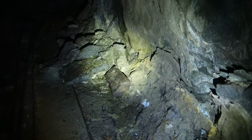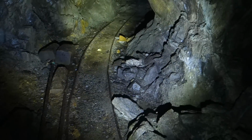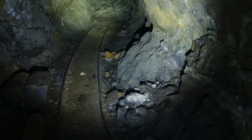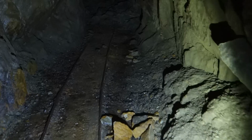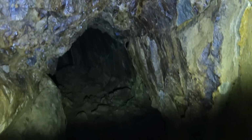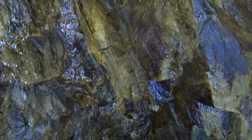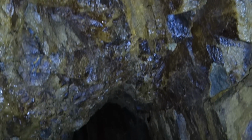Hope one of these water drops doesn't hit the camera, go in the microphone. That really messes things up. Alright, still bobbing and weaving our way back here. Looks like they took out a little bit of material overhead, but not much.